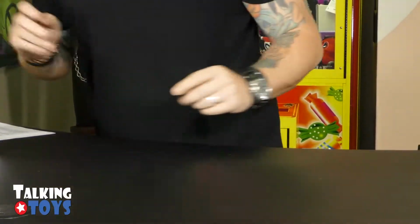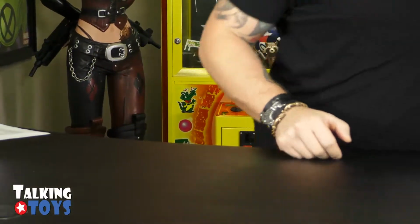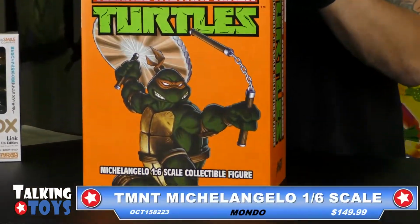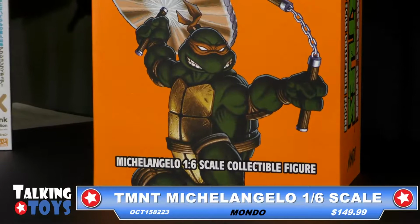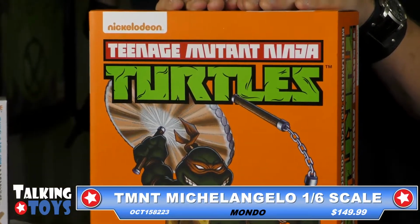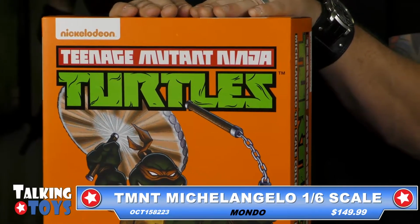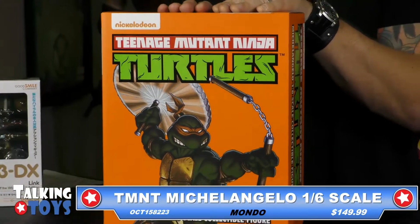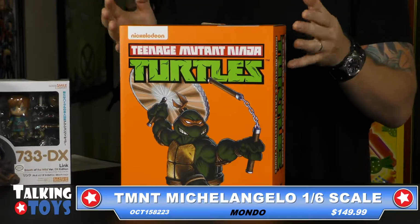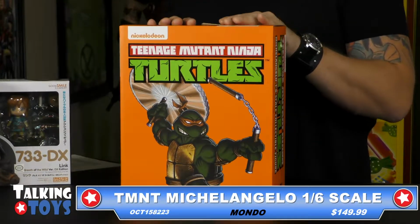And moving right along, I'm going to grab this incredible Teenage Mutant Ninja Turtles Michelangelo 1/6 scale collectible figure. This is from Mondo with a price point of $149.99. This shipped also on the 30th of August. We've been delayed with some con travel and everything too, so I'm showing you some of these things that might have been a little backlogged for us. But this is from Mondo.